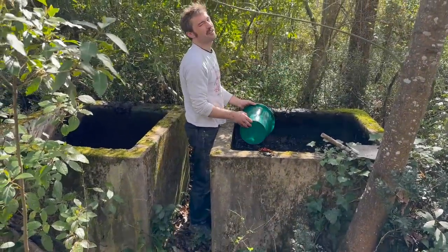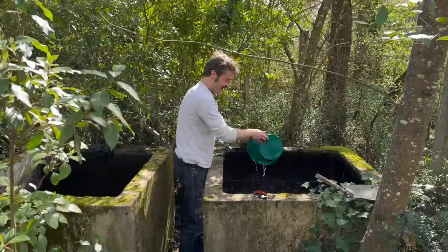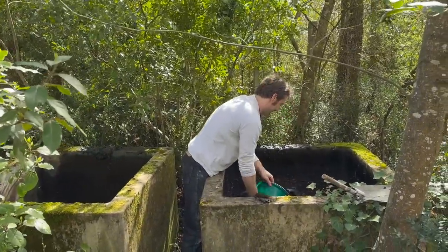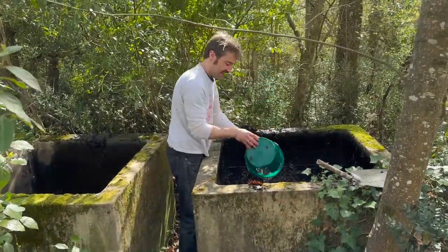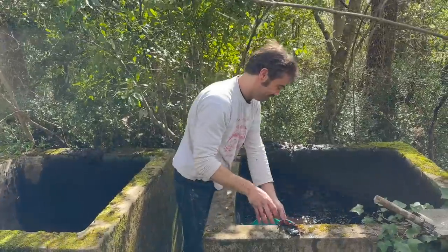This is not a good work. It's not fun. Ew, it's nasty. Nasty. We're doing some mosquito mitigation. So, oh my gosh, I'm all out of breath from climbing those steps.